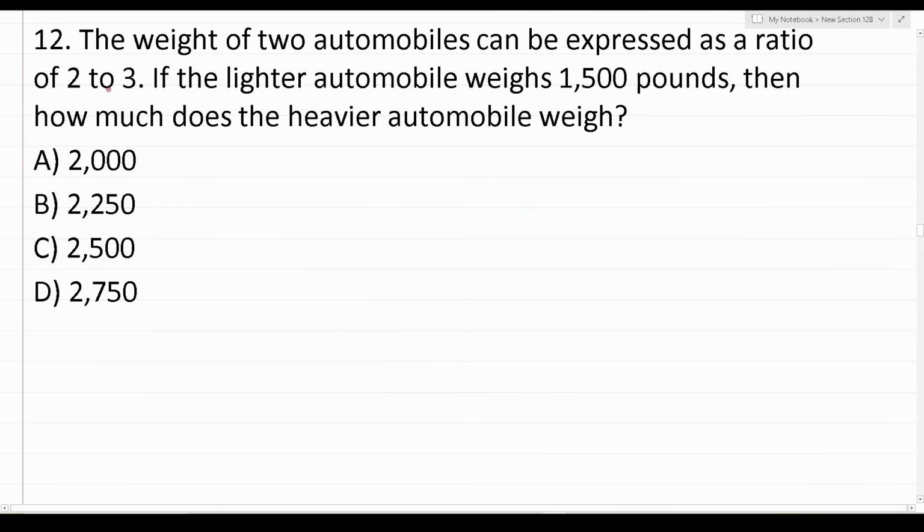All right, so number 12 says the weight of two automobiles can be expressed as a ratio of 2 to 3. If the lighter automobile weighs 1,500 pounds, then how much does the heavier automobile weigh? So for this one, we're also going to use a proportion to solve it. And our proportion is going to look like this. Again, proportions are nothing more than two fractions that are set equal to each other.